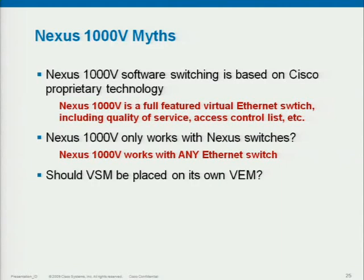Should the VSM be placed on the VEM? Should the VSM be managing its own data path? Is that a good thing to do? Is that a bad thing to do? Any thoughts? Yay, nay? Okay. We do actually recommend that. We actually have instructions on how you troubleshoot that when you get in trouble.